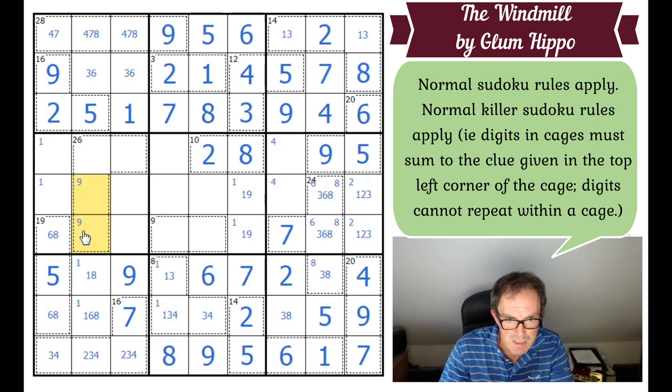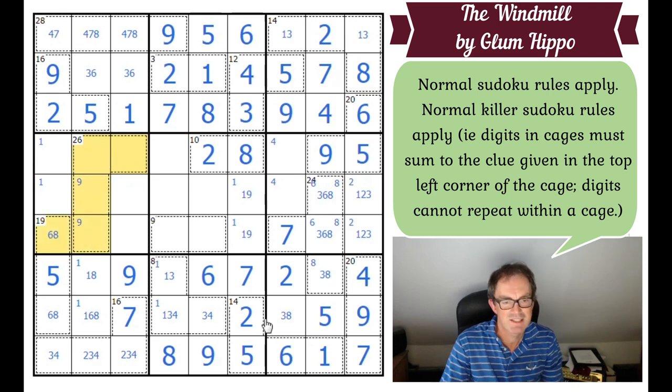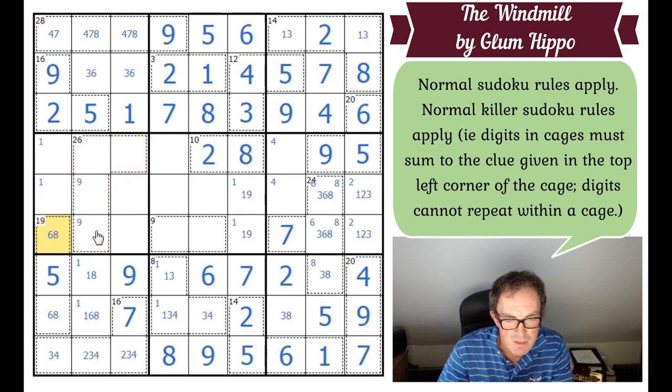Now, does that break anything? Those two squares would have to add up to 9. Without using 2, 7, 1, 8, these would have to be 3, 6. That doesn't work. That's interesting. So if there is an 8 in the 26 cage, you've got to put 3 and 6 into this domino to get the balance of 9. And that means there's a 6 and an 8 in this cage, which breaks that cell. So that's not right. So there's no 8 in this cage.